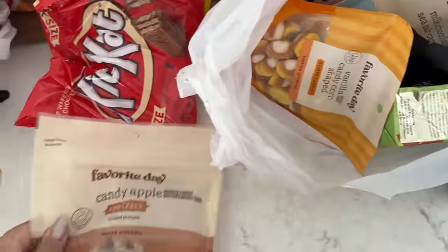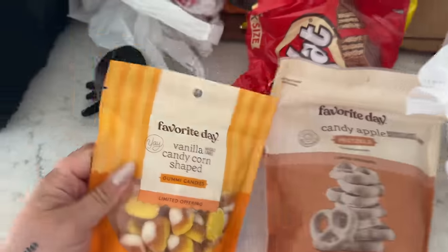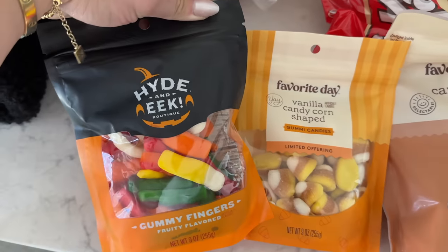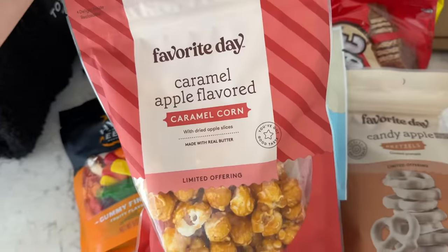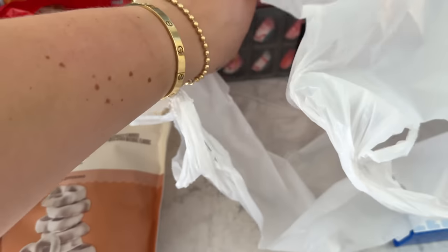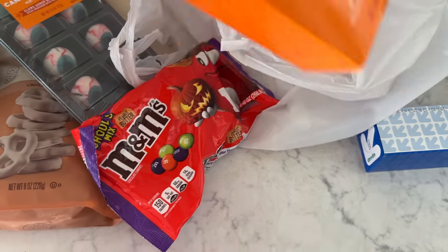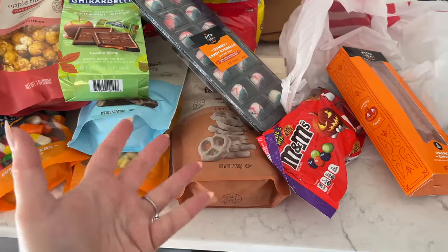So here's what's going to go on the charcuterie board. I got these little spider candy apple pretzels. We've got candy corn-shaped gummy candies. Vanilla, that doesn't sound great, but they're cute. Some gummy fingers, fun. Some sea salt caramels. Caramel apple, caramel corn, I can't talk. Caramel apple chocolate squares, these fun little eye ice cube tray things. I got some spooky M&Ms, and then these pretzel rods. They had a decent amount, but nothing crazy left since tomorrow is Halloween.